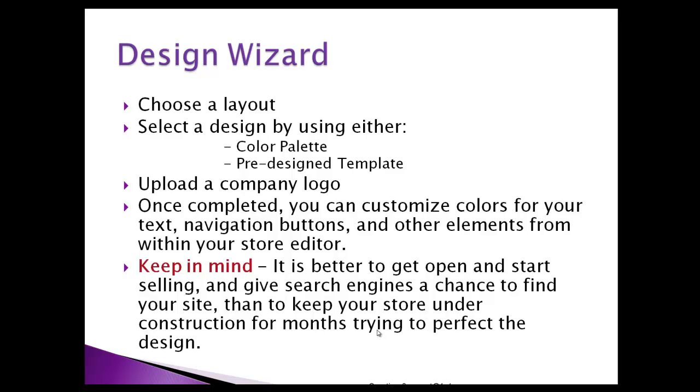It's not perfect, but it's a good thing that it is open and it's giving the chance. The search engines are in there, people are in there. That's what we want. It will never, ever, ever be perfect. Your store will never be perfect. And let me tell you, if your store is ever at the point where it's absolutely 100% perfect, you're doing something wrong. All right, that's the truth of it.